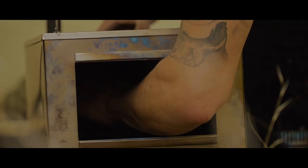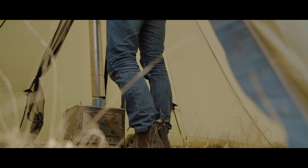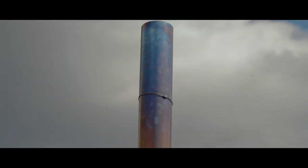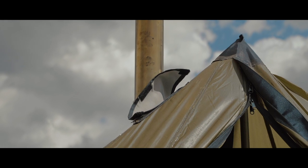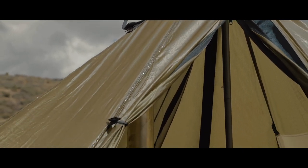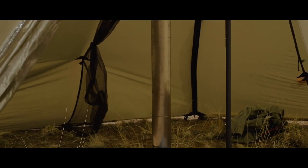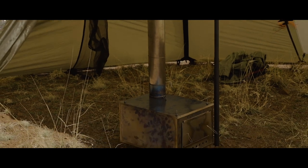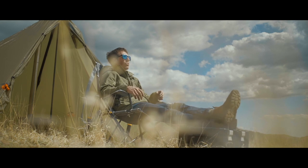One of the most unique things about the Red Cliff is that you can use a titanium wood stove inside it, which is really just such a unique element of this tent. Now, the titanium wood stove doesn't come with it, but you can get it as a package. And I can tell you from firsthand experience, this adds a ton of warmth to this tent if you're using it in cold environments. You fire it up and within 10 minutes, it's warm, it's comfortable inside. And that's really great because it lets you keep things dry. It lets you remain comfortable in colder environments.